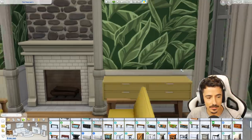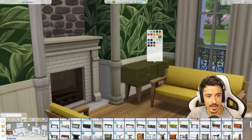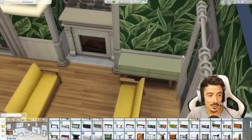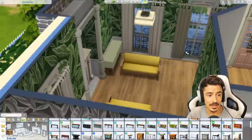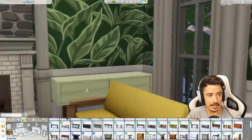And look at these swatches. Do I want to go yellow? Maybe that's a bit much. I liked the green then, that minty green. Oh, that's a nice green in here as well. So easily my favorite new console table in the game. I think it's gorgeous, as is all Peacemaker stuff. So I think I'm going to add that one there. Oh, that looks smashing.